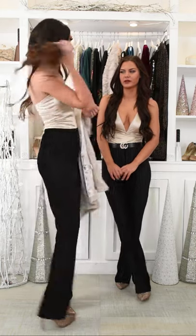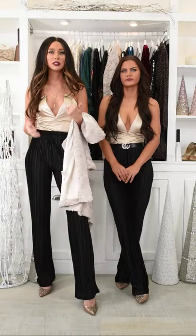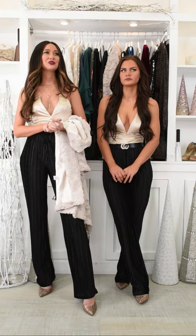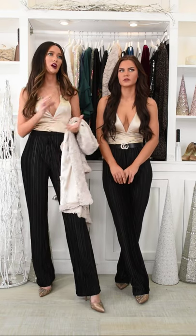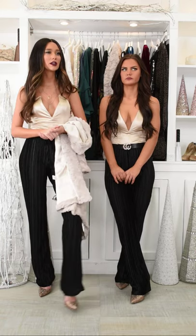I love the back of it as well. It's such a fun bodysuit to pair with jeans, with really fun pants, and a really great switch up for the holidays. If you're not really a dress kind of girl, this is such a great look.